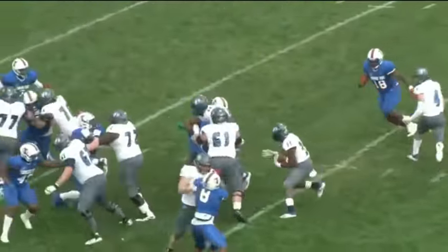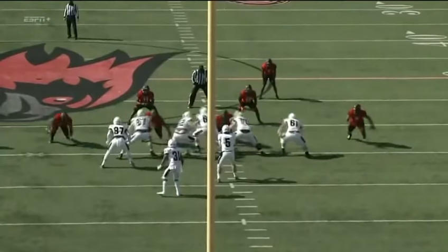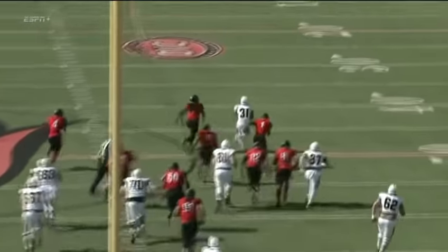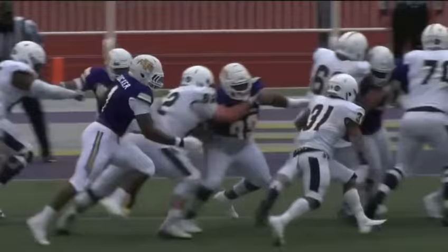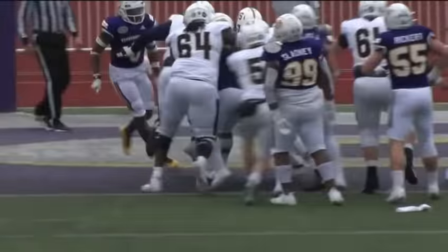Defensively, stopping the run will be the priority. The Racers' offensive attack has featured a renaissance in their rushing attack, spearheaded by senior Rodney Castile and freshman Demonte Witherspoon. Witherspoon, in particular, has become a star early in his career, highlighted by a 2-touchdown performance at Tennessee Tech last week. As such, the Tiger defense will need to limit their impact.